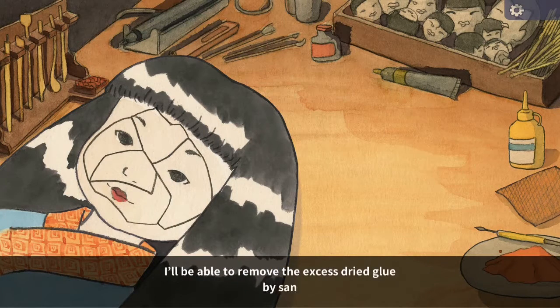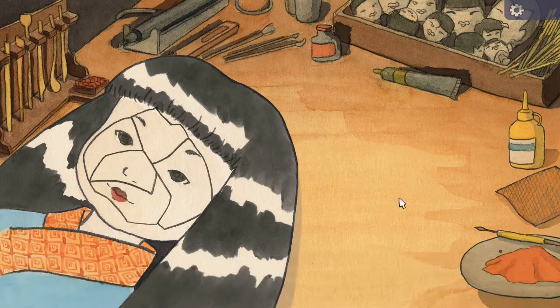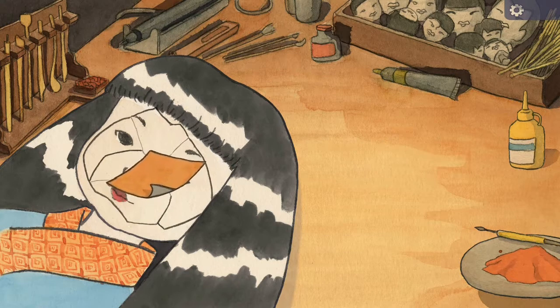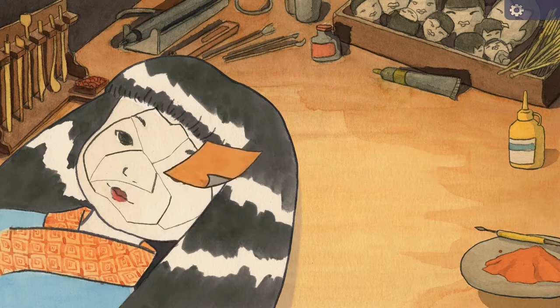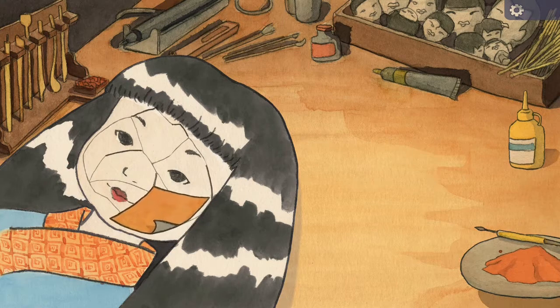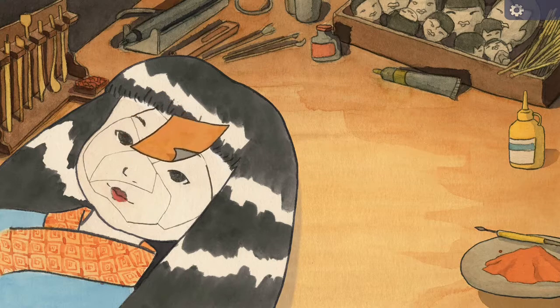Time to fix this doll, though. I'll be able to remove the excess dry glue by sanding it down carefully. If I work fast and hard, I can bring her the finished doll tonight. Okay, sand. A little more sanding there. I guess you can see a little bit. Any thick lines you can get, you still sand. Are they over here, I think? Yeah, over here. And over here.